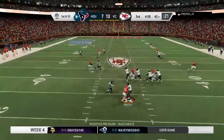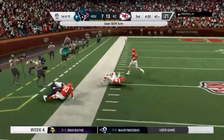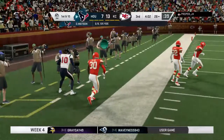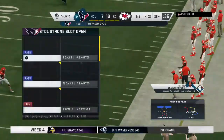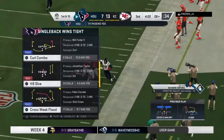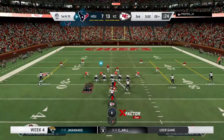From the gun, here's Watson. It's complete to Hopkins. Good yardage after the catch. Is that play good for 30 and a first? Hey, you need a big play? Go to your big play guy. Listen, that's football 101. When you have to have it, you expect that guy to step up.